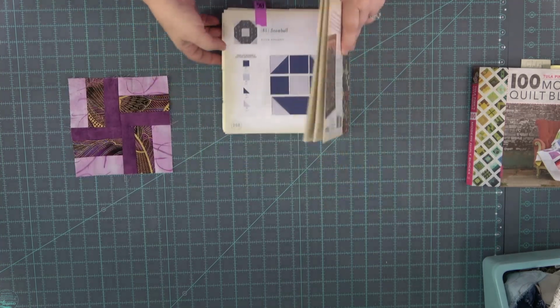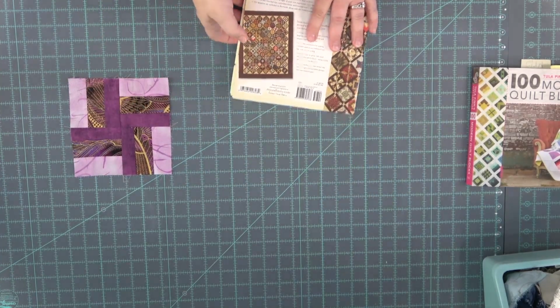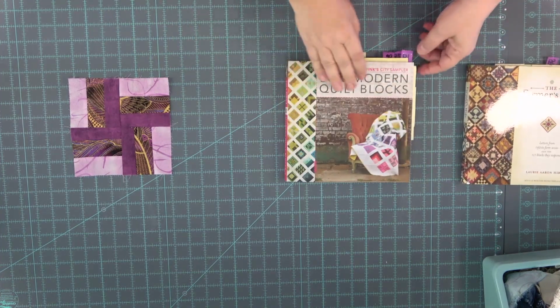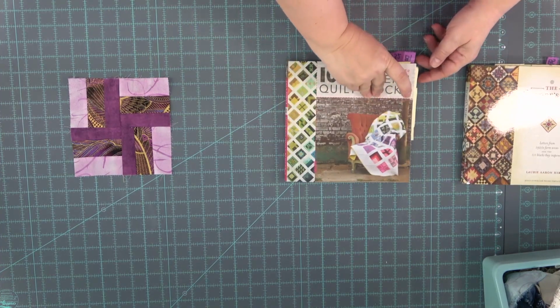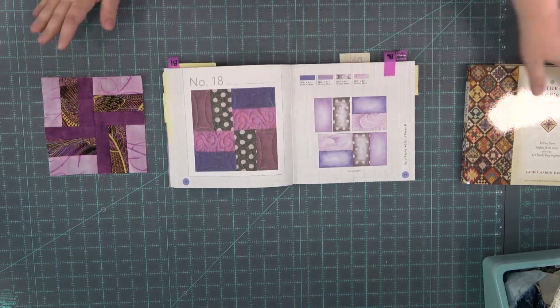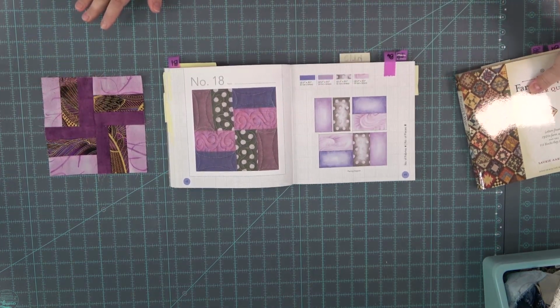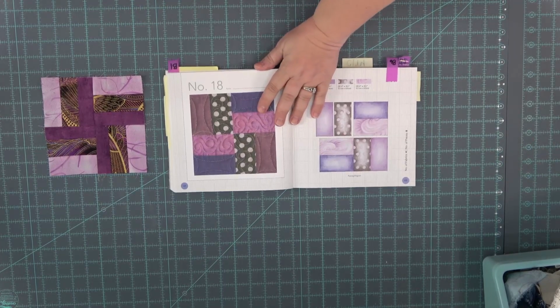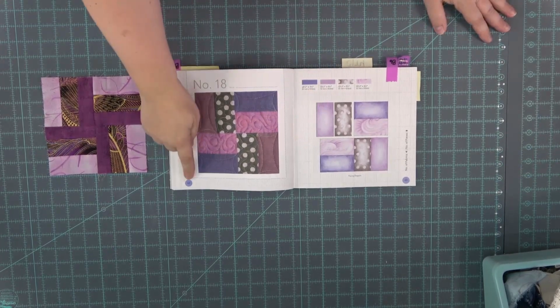All right, and our last block is this guy right here. And this is another one that came from our City Sampler 100 Modern Blocks book again. It's an inspiration block. So the block is just an inspiration of what we wanted to do. This is the inspiration for it, which is the Tula, page number 48.